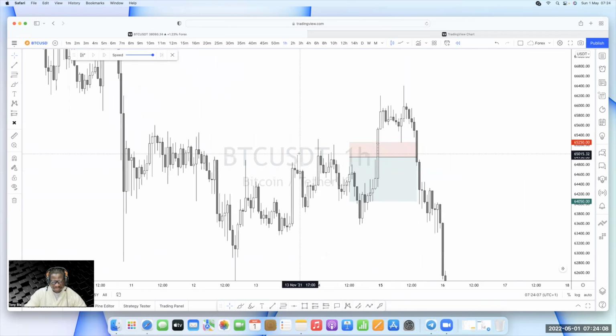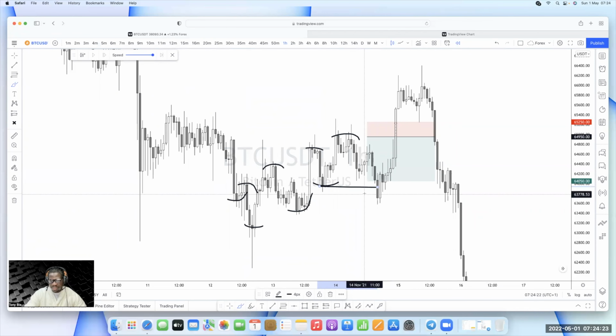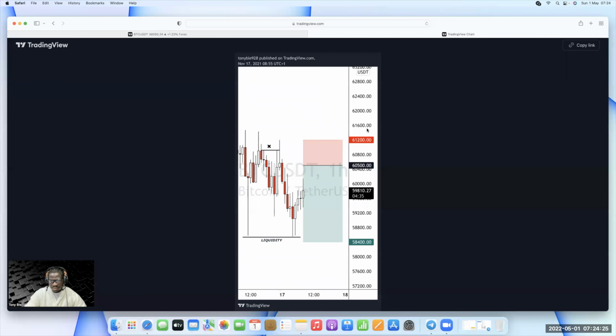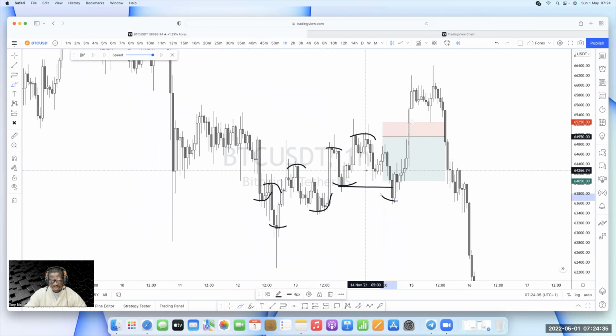Okay, from what I can see, I think the market was bearish, right? We had this low, this high, this low was bullish: higher high, higher low, higher high, higher low, higher high, break of structure. So yes, I think that was why I was trying to sell. Was it this one? No, it's not this one. This is November 17th. This was November 14th, so that was 3 days before. Yes, okay, so I'm sure I was looking to take this trade because of the break of structure. So the market was bearish, and I was looking to sell.